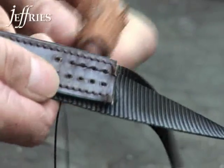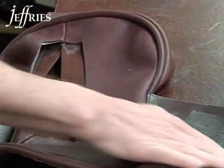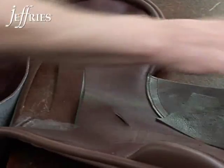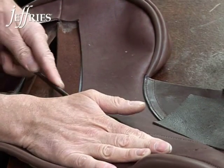Girth straps made from extremely strong rawhide are hand-stitched to a virtually unbreakable nylon webbing to ensure rider security and safety. The panel keeps the tree off the horse's back. The panel is flocked and contributes to the stability of the saddle.